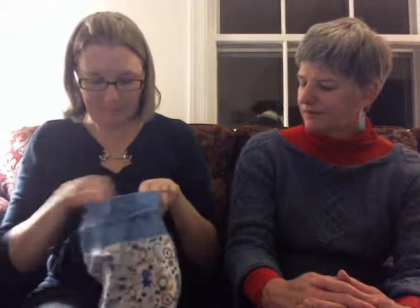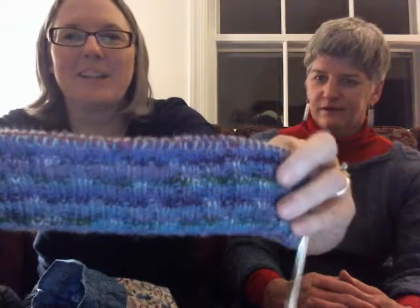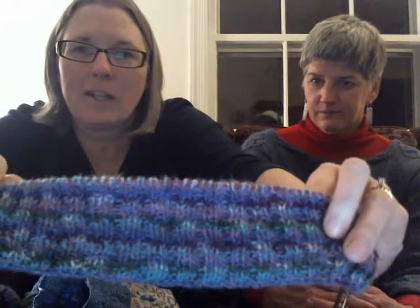The only thing I have worked on since I got here is my sock head hat, which I am making out of Marathon Sock Seattle. And here it is. Wow, it's so pretty. It really is pretty. It's purples and a little bit of maybe a wine color.